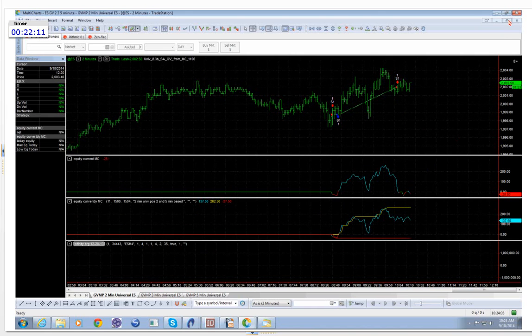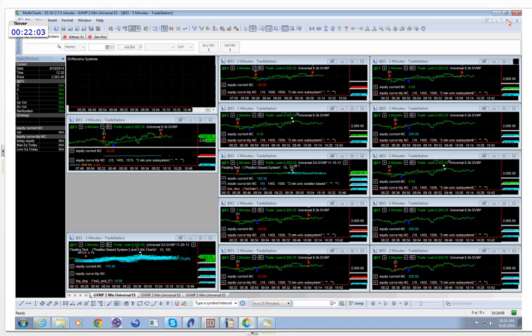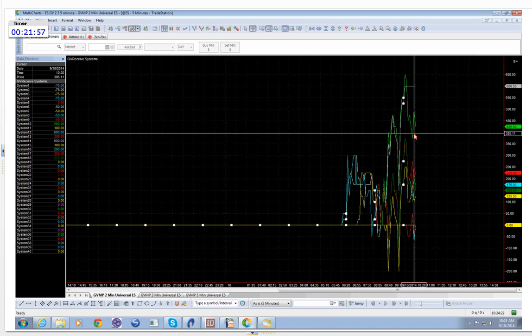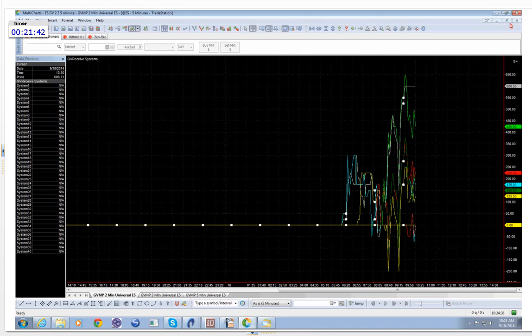And here is our matrix that shows us what our different subsystems are doing. This is a multi-chart, so we've got a little bit different of a setup, but you can see on the right side, systems 10 through 15 are all running. All the 2 minute systems are doing pretty well. Now system 15 happens to be the one that's working the best. So let's go back and look at 15 and see what that did.